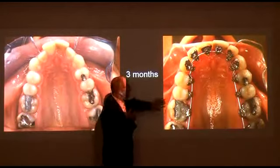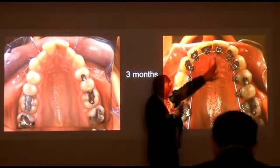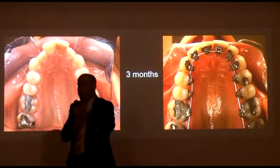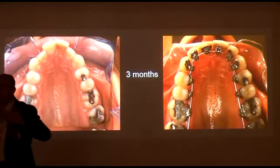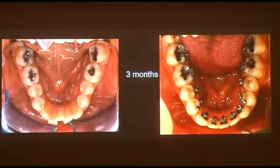This is after 3 months. You see that here, we don't push the wire too much in. I leave the wire a little out, and I put elastic module. This elastic module pushes the tooth slowly inside. Okay? This is after 3 months.